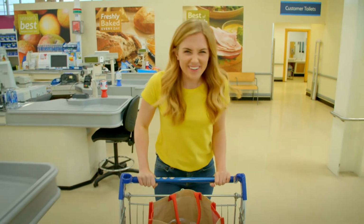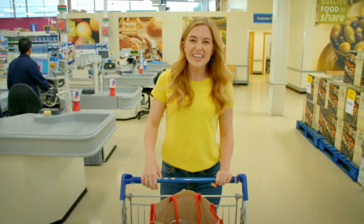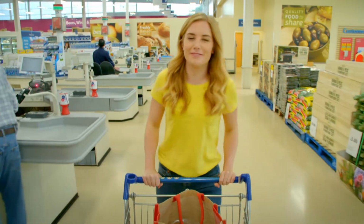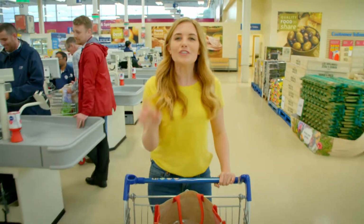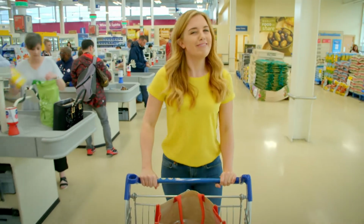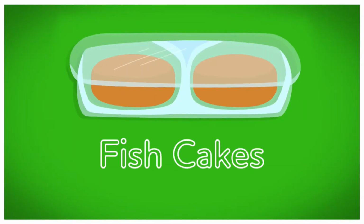Fish cakes aren't like the cakes you have for pudding or for a treat, are they? No, fish cakes are made from fish and potatoes, and sometimes they have vegetables in them too. But do you know how fish cakes are made? Let's find out. How is it made? Fish cakes.